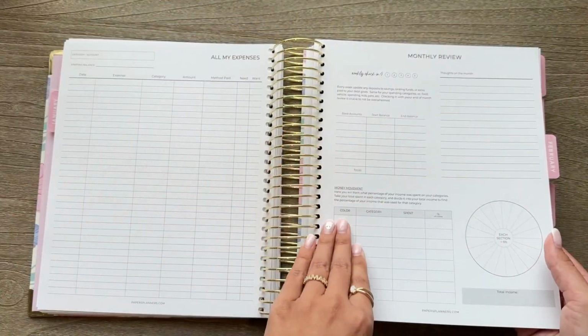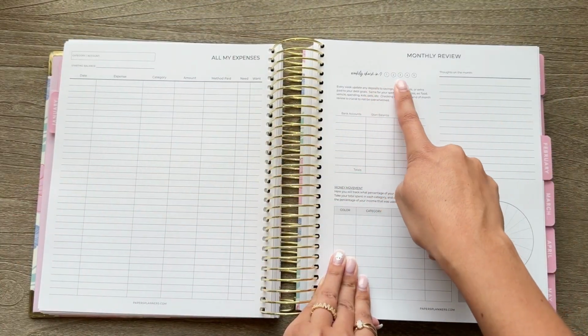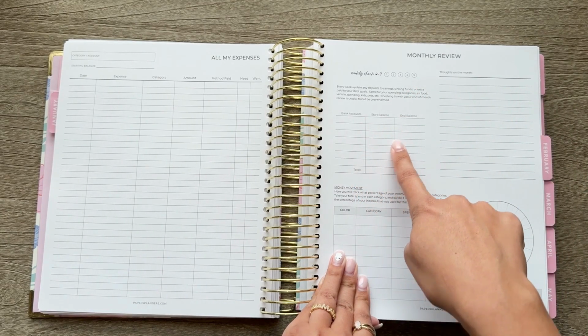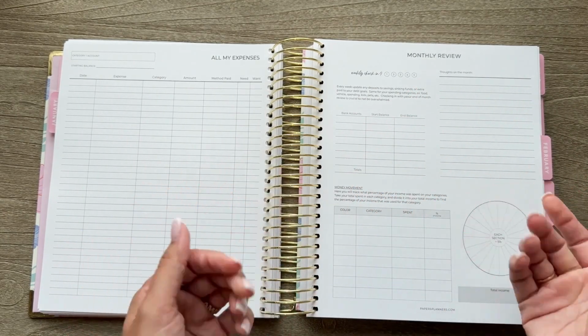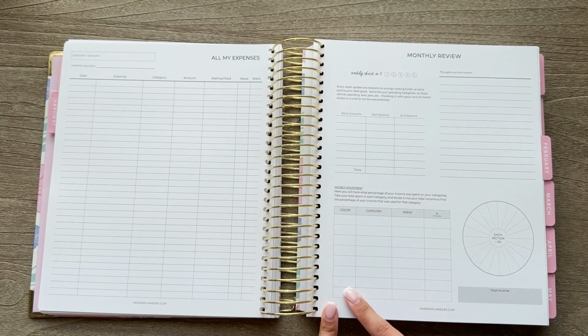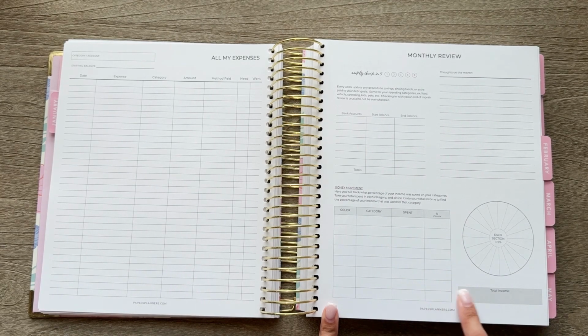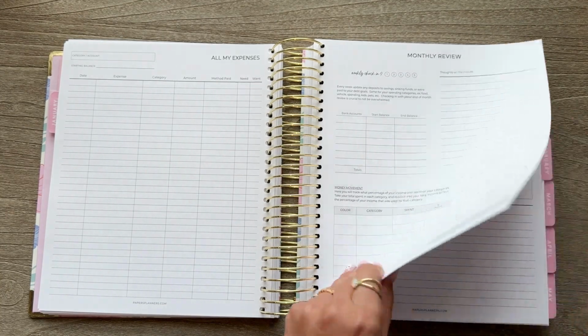And then you have a monthly review to finish out the month. You can track your weekly check-ins here, up to 5 per month. You have your bank account, starting balance and ending balances. If you have multiple accounts at different banks, you have the money movement tracker where you can track each section here is 5%, and you can see which category took up a majority of your income. And then you have a little thoughts on the month box.